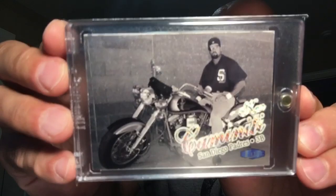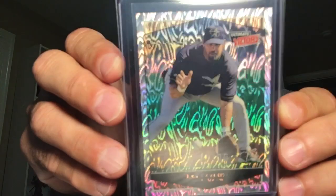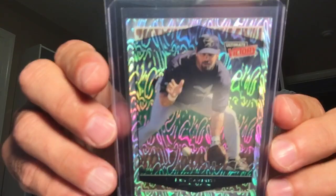Now, as some of you may know, I'm a huge Platinum Medallion fan. 98 Ultra Platinum Medallion, riding a bike. Very cool card. I remember getting a gold medallion out of a pack as a kid, but I bought the Platinum. Next up is the Ultimate Victory Parallel, numbered out of 100. These are very cool cards, very shiny. I'd like to find the 101 of that.